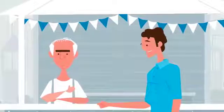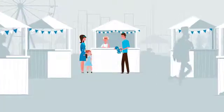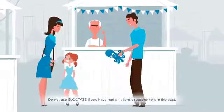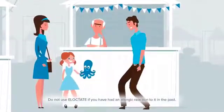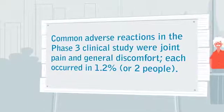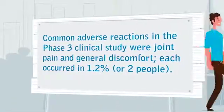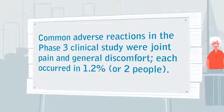During the study, people on either prophy or on-demand treatment experienced 757 bleeds. 87% of those bleeds were controlled with only 1 infusion of Eloctate. Common adverse reactions in the Phase 3 clinical study were joint pain and general discomfort. Each occurred in 1.2% or 2 people.